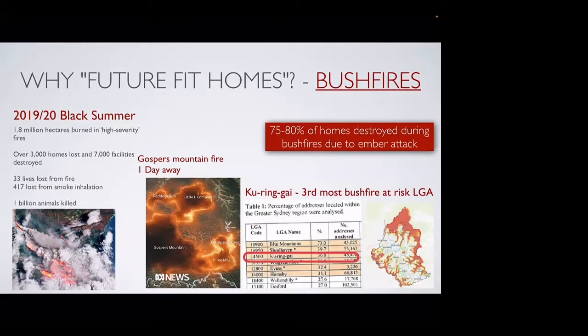Had our luck with either fire been different, this would be a rebuilding workshop rather than a retrofitting workshop. This is because Ku-ring-gai is the third most bushfire-risk LGA in New South Wales. We're surrounded by 3 national parks and have a long and intricate bushland interface with many areas that have only one way in and one way out.